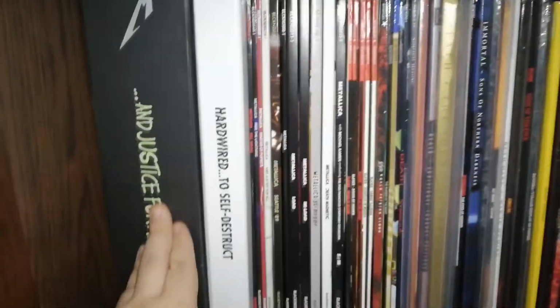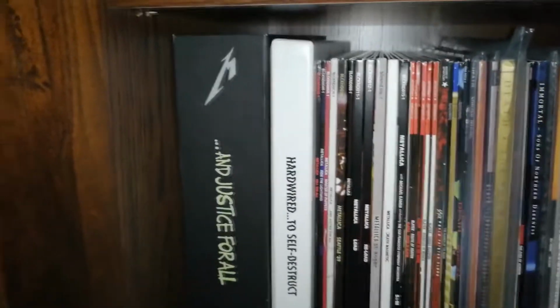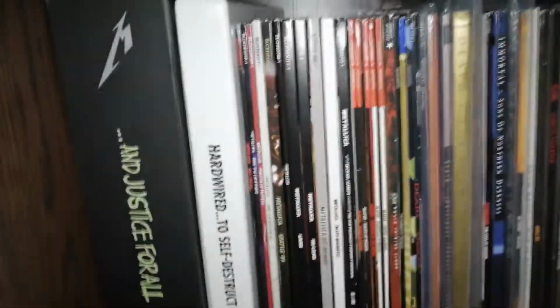And this one is my most expensive one. Obviously it's a box set, and it's really rare. This is actually worth over $450, but I paid $100 for it on Amazon, brand new, which is insane. And yeah, so obviously these are all my vinyls. I'm gonna do a vinyl video very soon, so be on the lookout for that. I'll show you in depth on everything.